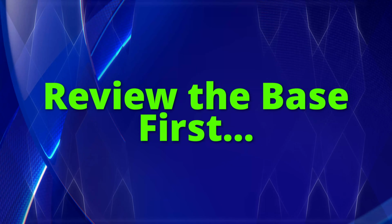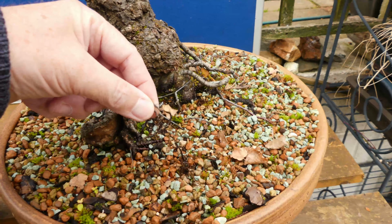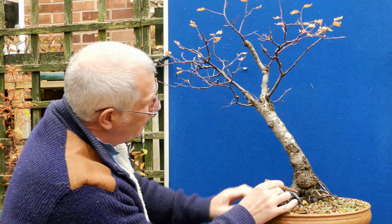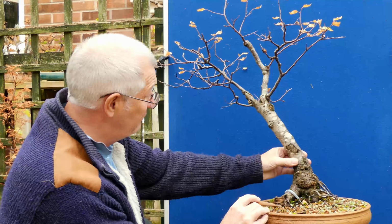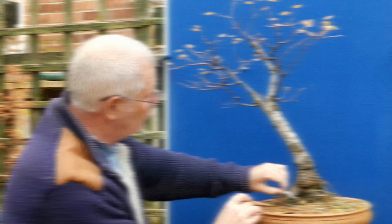What are we looking at in autumn? Well, first of all, we're looking at the roots. We're looking to see if we've got any scraggly end roots that have popped up above the surface. We're looking around areas on the base of the trunk. Got some wire in there. Is there any bite or anything? Is the tree held firmly in? And do you know what? That's in nice and firm. I probably don't need that at all.